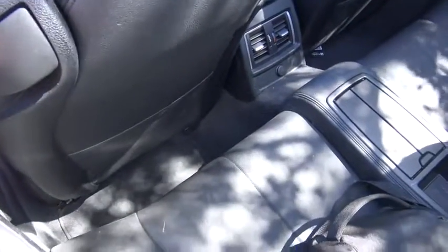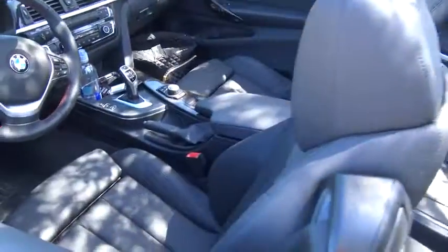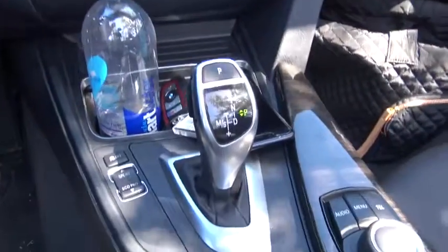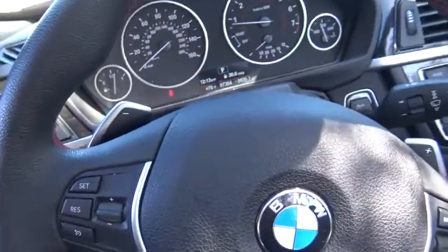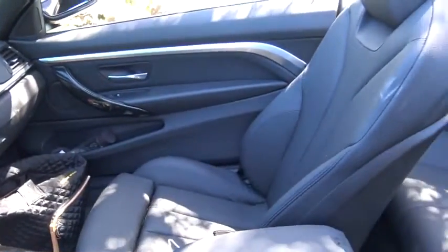Alright, so here you see the back seat space. Sitting behind myself is pretty impossible, as I'm 6'2". But we have a black leather interior. BMW's iDrive system. 8-speed automatic transmission with paddle shifters, which are excellent, by the way, that we will talk more about here when we get back on the road.